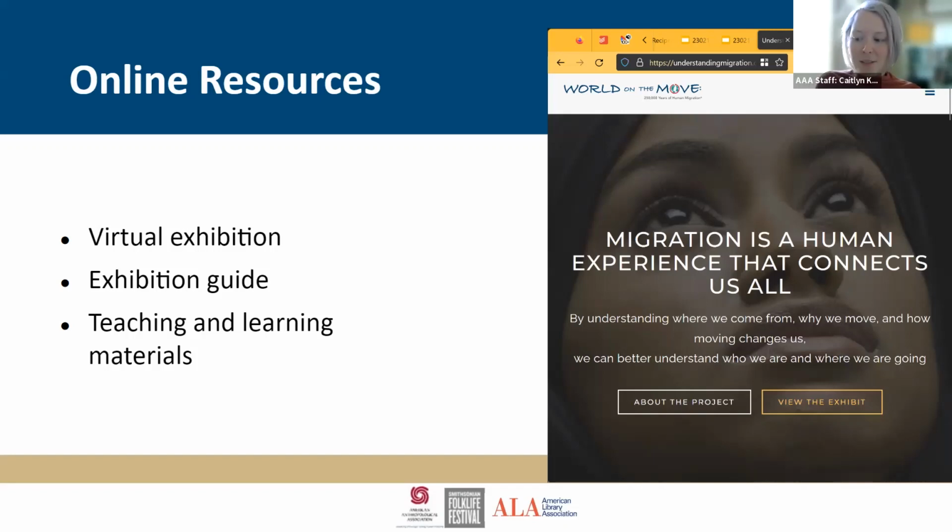And some of those activities they might be able to complete in the library, and others they might need to take home and spend some more time on. And that exhibit guide is aligned to the C3 social studies framework. So we're really trying to make it so it's something that could be used informally for families or within a classroom.